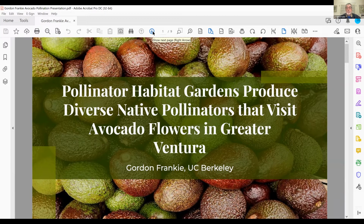pollinator habitat gardens. And it isn't just simply a matter of knowing something about the visitors, but also you have to know something about the plant and also have to know something about the growers. So there's a relationship between the three aspects here that I'd like to talk about, and they're all very important. So maybe if I can have the next slide.